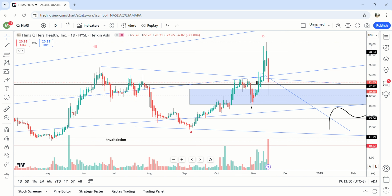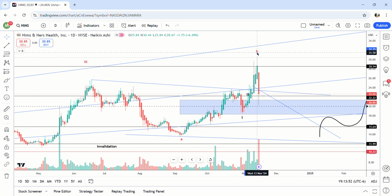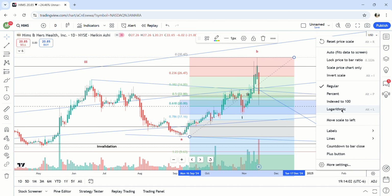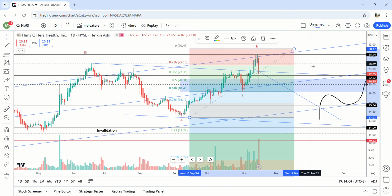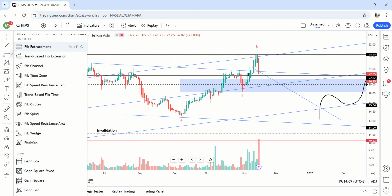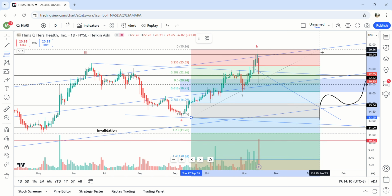So this is an expanded flat. Could be a running flat as well. If it's a running flat, then it's potentially finished. That's what you want to see. If actually, never mind. I was on the regular chart. On the log chart, I still want to see a little bit more downside on this to confirm it's finished. I would say down to 1840.